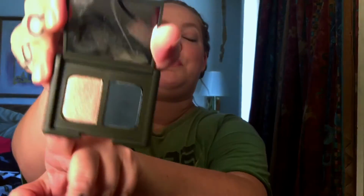This time, I'm going to start with Old Church Street number 1, the nice gorgeous champagne gold, on a big flat fluffy shader brush. Pop that right on in and sweep it all over the eye, focusing the product on the inner corner. I'm not bringing it quite up to the brow, but I'm gonna go ahead and just do the same.